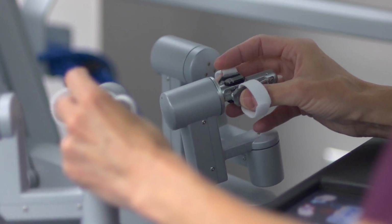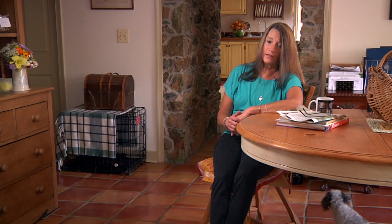I didn't really want to be cut open. That sounded like it would be a lot more. And I talked to other women. They were telling me a couple of them had been cut open and said it was a long recovery. They said, you don't want to do that, so I said, okay, I'll go this route because it seemed pretty simple.